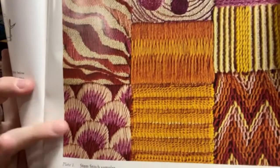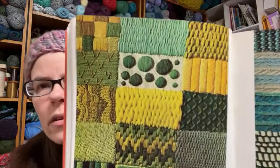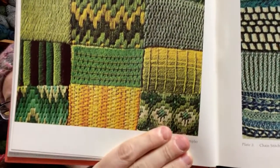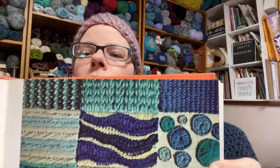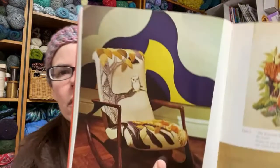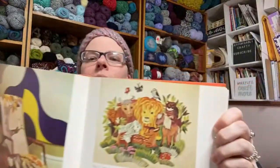All different pinks. I like that fan pattern a lot. Got these different greens. Is that not pretty? And then there's these blue ones. And then like super extreme, like look at that owl on a chair with a tree. Is that not cool? And oh my God, look at these animals, Bev.